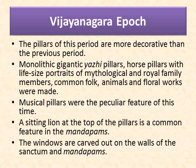You can find monolithic, gigantic Yali pillars, horse pillars with life-size portraits of mythological and royal family members, common folk, animals and floral works were made. Musical pillars were the peculiar feature of this time. A sitting lion at the top of the pillar is a common feature in the mandapams. The windows are carved out on the walls of the sanctum and mandapams.